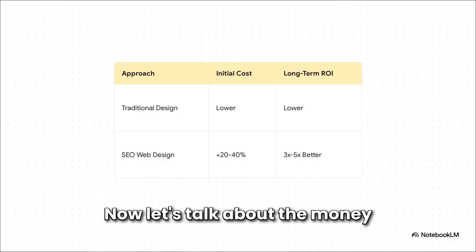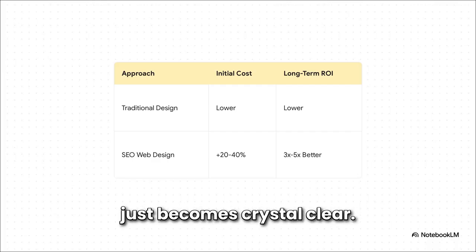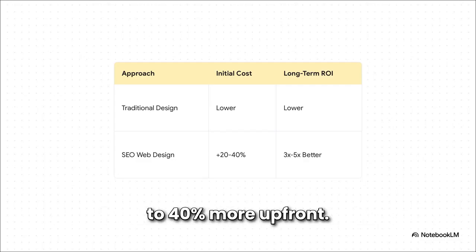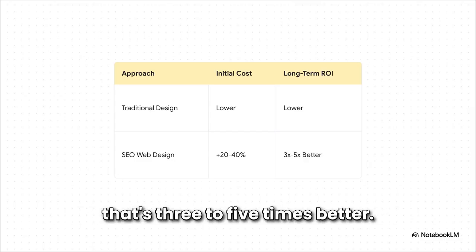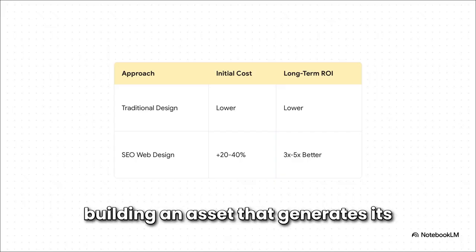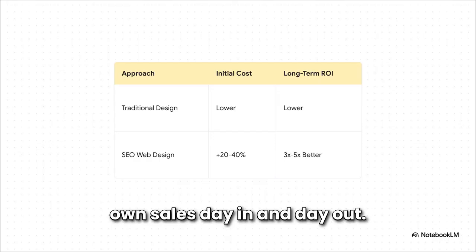Now, let's talk about the money side of things, because this is where the business case just becomes crystal clear. Yes, building a website with SEO baked in from the start might cost you, say, 20 to 40% more upfront. But just look at the long-term payoff. We're talking a return on investment that's 3 to 5 times better. Why? Because you're not just building a pretty brochure, you're building an asset that generates its own traffic, its own leads, and its own sales day in and day out.